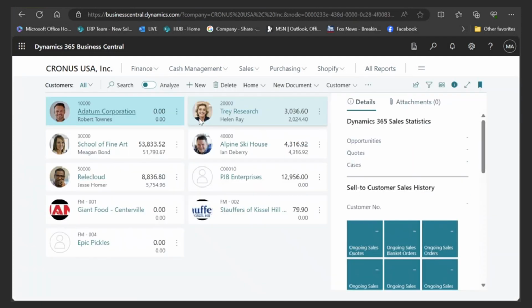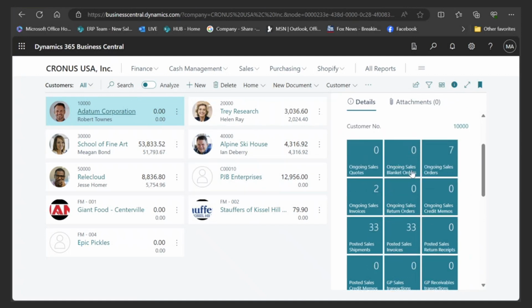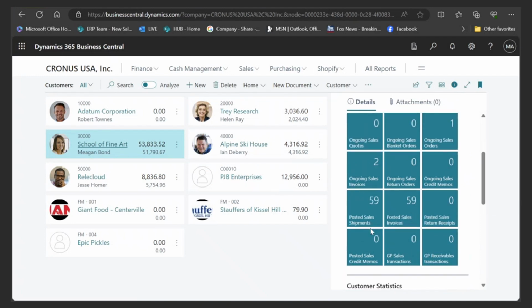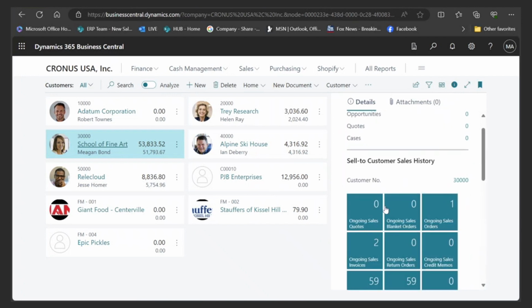customers, okay? Like the customer table, or it could be the item table or the sales order table. First of all, I'm going to hide this little information pane that comes up on all these tables. And it's really kind of nice because it gives me a glance of what's inside. It's telling me the current position for School of Fine Art, how many orders they've got out there, how many invoices are ongoing out there, what were their total number of posted shipments that happened, even down to their AR. Oh, wow. Without clicking into the record. Yeah, again, a nice little snapshot it provides.